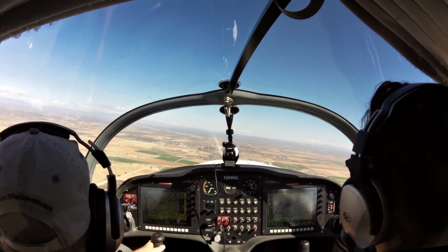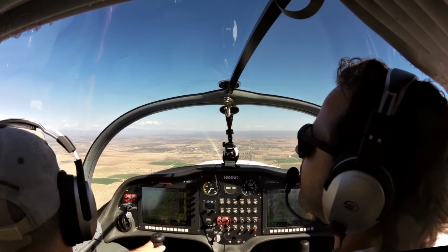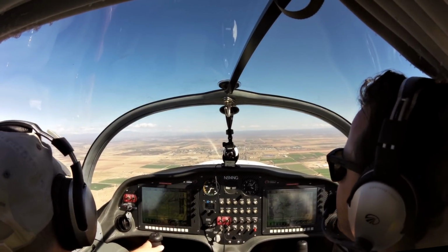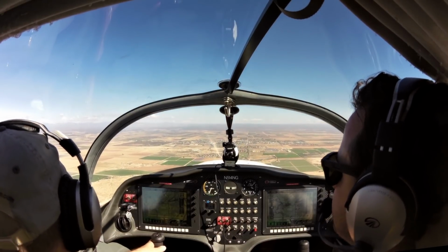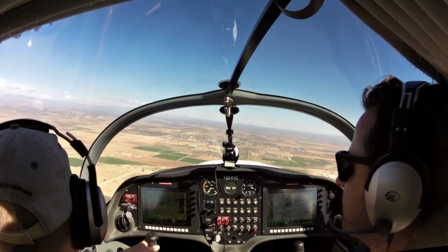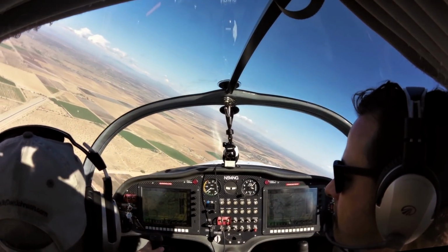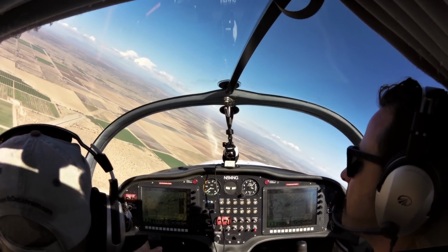So we've got a nice handy little canal down there. Oh, there's a road under construction, or I don't know what that is. Anyway, I'm going to go do some S-turns across that. Another little coordination exercise I learned from my flight instructor days. And we have a little wind blowing on us now, so that'll test my abilities a little further.